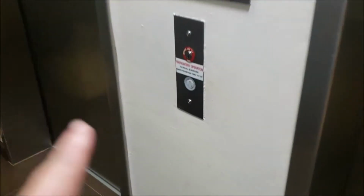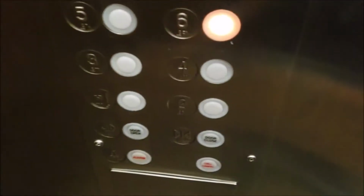These are the elevators at the Hyatt Place at Busch Gardens in Tampa, Florida. Looks like we got some Mowrey elevators here. Let's have the 6.